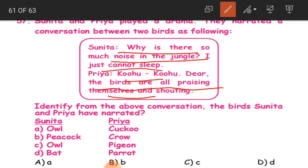Identify from the above conversation the birds Sunita and Priya have narrated. So what type of birds did Priya and Sunita narrate? That we have to identify. Okay, children. So A is owl and cuckoo, B is peacock and crow, C is owl and pigeon, D is bat and parrot. But this sound normally we get from A option. Priya is telling about cuckoo and Sunita is telling about owl, because owls also make so much noise. So owl and cuckoo. Clear, children? So A is our correct option.